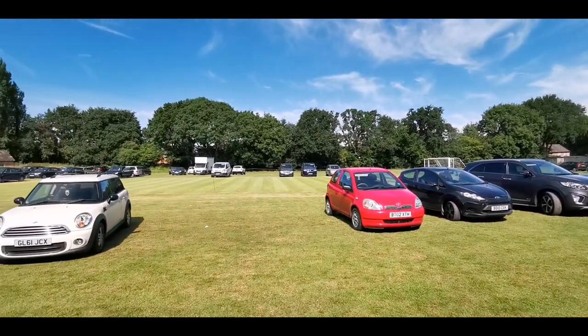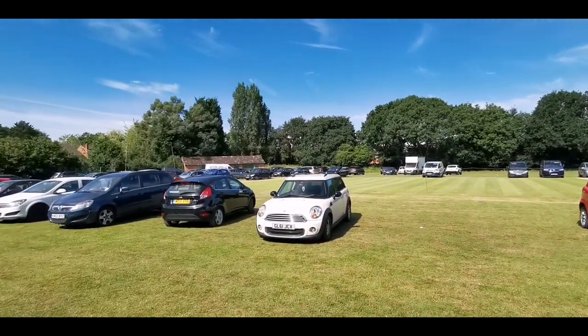You see, it's your car park, really nice and clean, very clean.